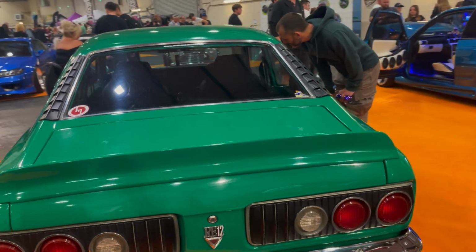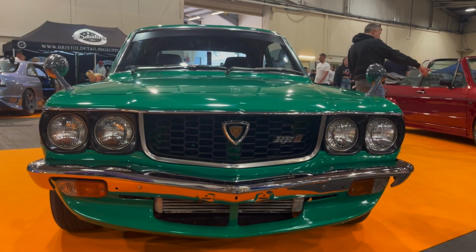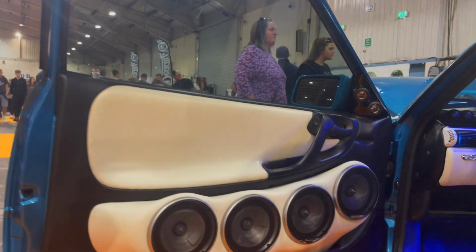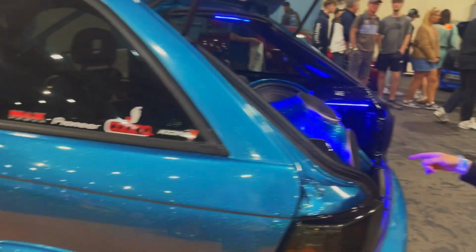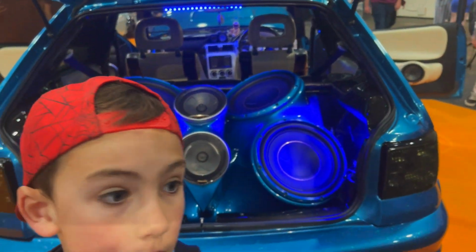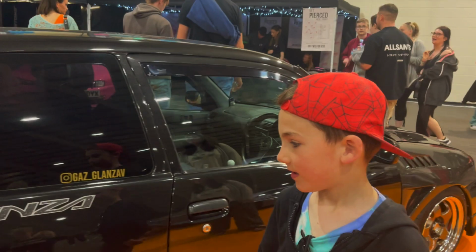I have to confess, I don't actually know what this is, an RE12, but I really like it. Look at the doors. I think the doors, yeah, got full Pioneer speakers in the front. Oh, look at the boot build here. Look at this. That's a lot of work to get that smooth. That's amazing. So this is a Toyota Starlet, okay?